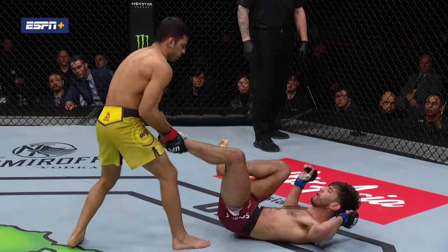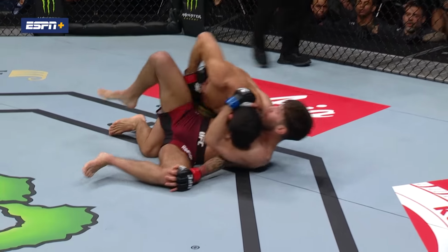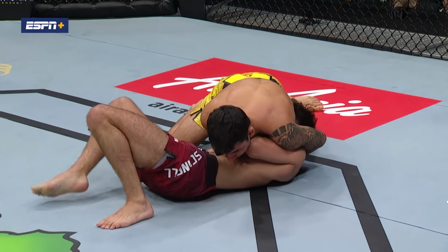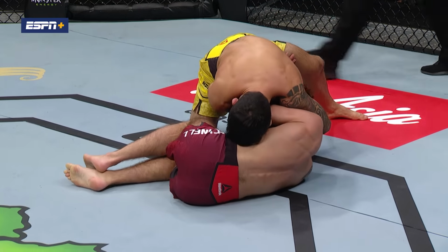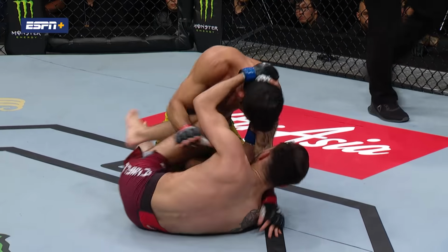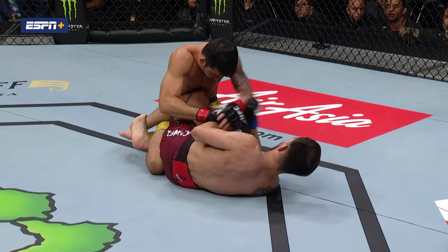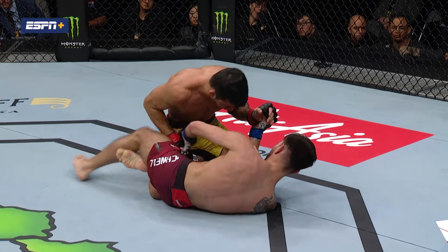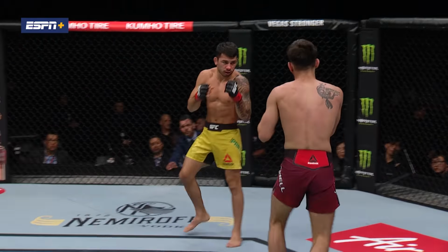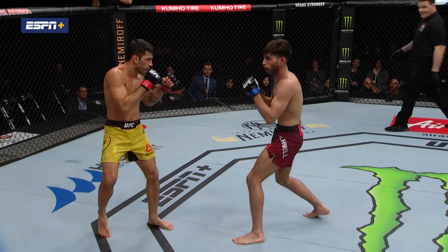Again here though, controlling the ankles, trying to get past the guard of Matt Schnell. Good work, now he's inside control. Schnell's turning into him, he's got to watch his neck. Predominantly rear naked choke finisher is Pantoja. 6 rear naked chokes of 8 submissions on his record. So Schnell's really got to watch giving his back, but those power shots from the top position show you why people turn their back away from him. Back to the feet once again for more.